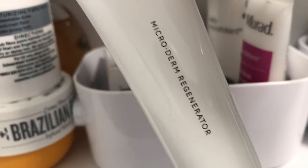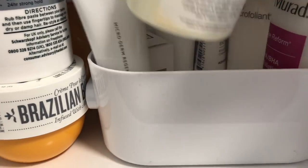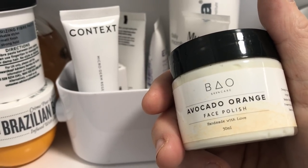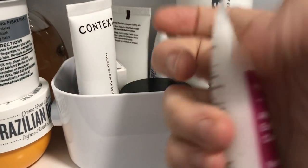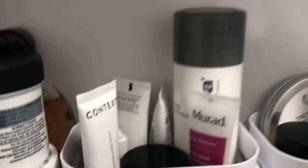Another regenerator, again, not tried that. I need to get on with my skincare. I'm being a bit slack recently. This has been lovely. It smells of oranges, and it's a beautiful, beautiful facial scrub. And I've been using this as well. This is my second one. This is, again, quite nice. I quite like a scrubby face scrub, if that makes sense.